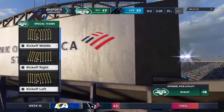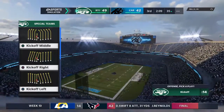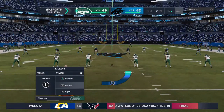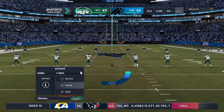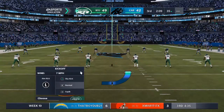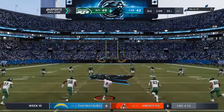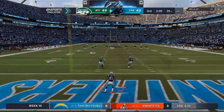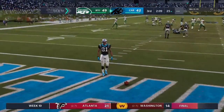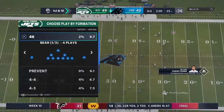Point after, right down the middle. And they will take a 7-point lead. Joey Sly now to kick off after the touchdown. This taken in about 4 yards deep. And he'll decide to not bring this one out as their drive will begin at the 25. 25-yard line.